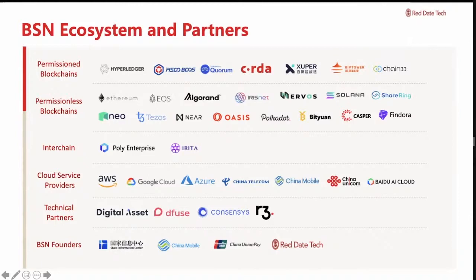Next, we integrated the most popular public chains, obviously Ethereum, but also EOS, Algorand, Tezos, Oasis, and then finally, interchain services. So Poly Enterprise and Arita are two of the interchain services. And we continue to, on a quarterly basis, integrate more blockchain protocols and interchain services into our infrastructure.